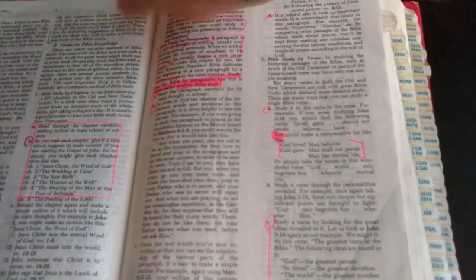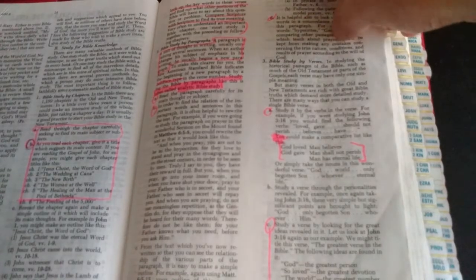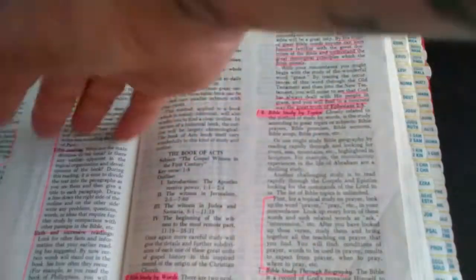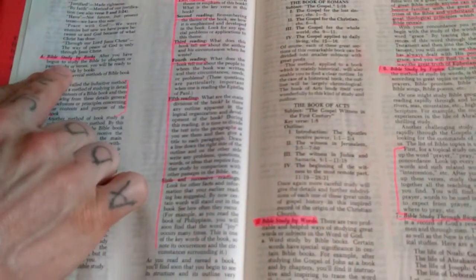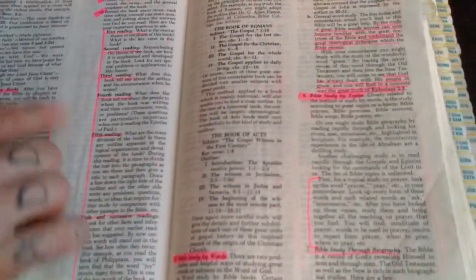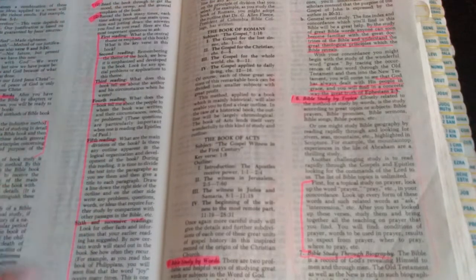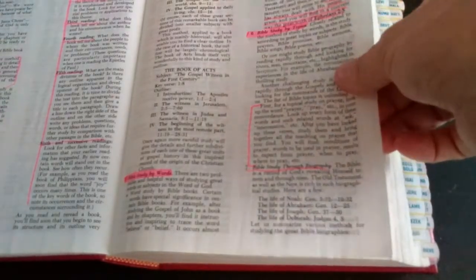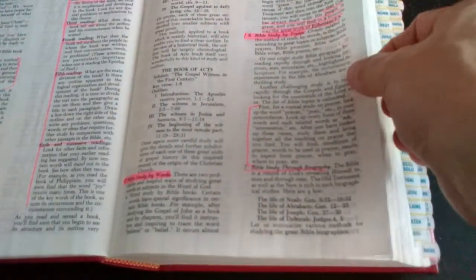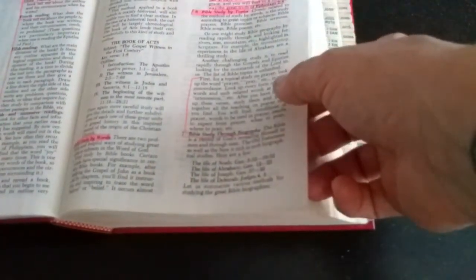They have these different... so it says study for Bible knowledge, Bible study by paragraph, Bible study by verse, Bible study by book. Sorry about that. Okay. And first reading, second reading. What to do during each of these readings of the book that you're reading through. Bible study by words, Bible study by topic, Bible study through biography. Studying the life of some of the characters like Noah, Abraham, Joseph, Jesus.